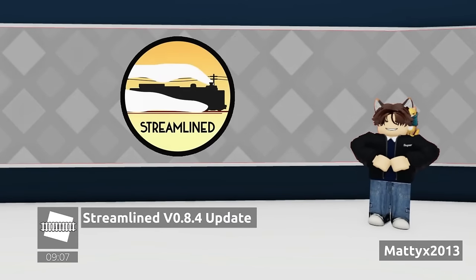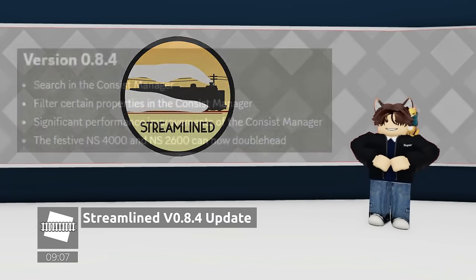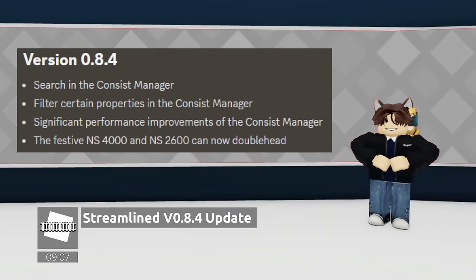Streamlined's recent update, or version 0.8.4, is here. Yesterday's Streamlined update brings you new features for the consist manager. You can now search and filter for certain trains, making your consist building much easier. Various smaller bugs have also been fixed. Speaking of which, it's kind of strange to think that Streamlined started the trend of consist management, as RSU and British Railway are planning to add the feature very soon.